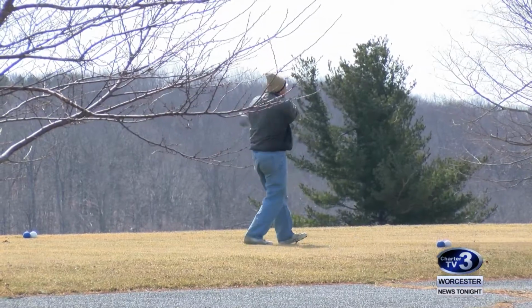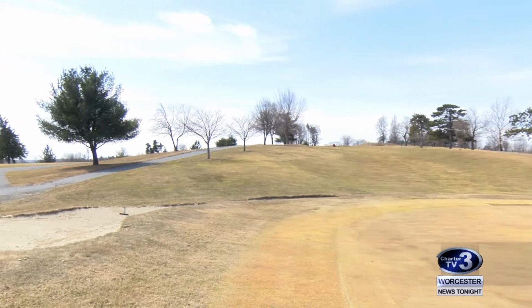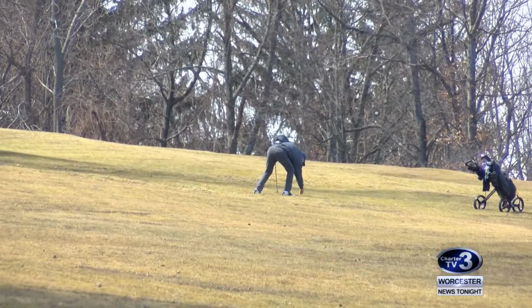Earlier this week, Green Hill Golf Course in Worcester opened for the season, and they spent a lot of time preparing. "Reviewing the golf course for any damage over the winter, tree damage, getting the staff back in place is always another big step. And once everybody's here and can get onto the golf course, they do all the cleanup stuff, get it ready. Cups and pins."